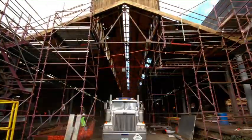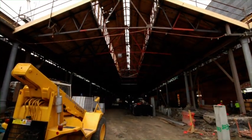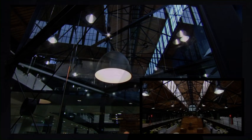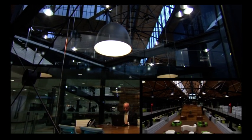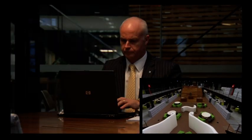We've taken this old railway shed and converted it into an office. And not only have we converted it into an office, we've shown that we can do that with an environmental outcome. And so what we're being able to do in this project is show Melburnians, the industry, other office tenants, what is possible with our old building stock. And so for me, that's a very satisfying outcome of this project.